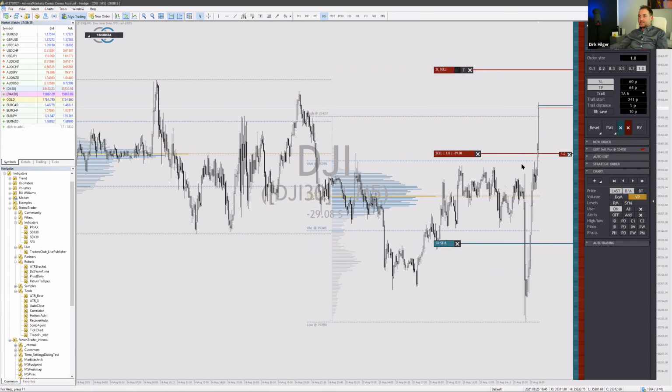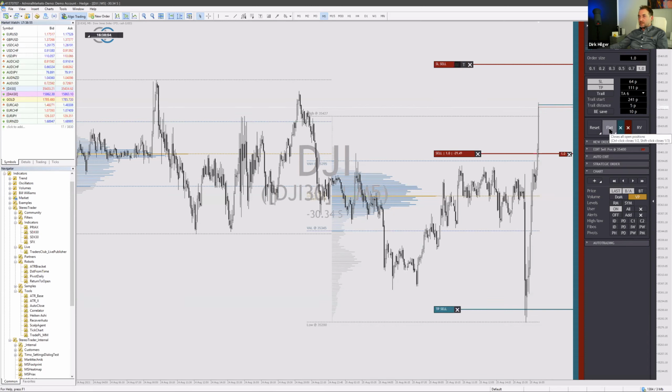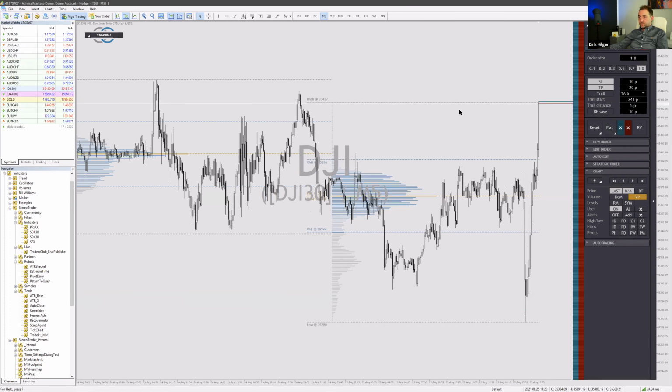So as said, you can do it like that. I could also move the stop loss to an invalid position like that, and it would close immediately. Same with take profit. I could simply move it here, and it would simply close. And also I could click here on the flat button. So there are a couple of ways to close a position. For now, reset would also work, by the way. But for now, I simply click flat, and then you see that the position was closed.